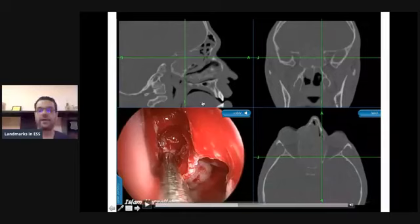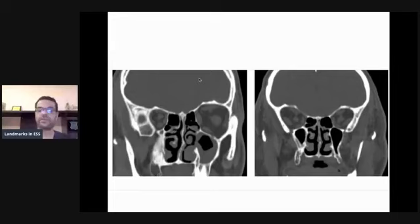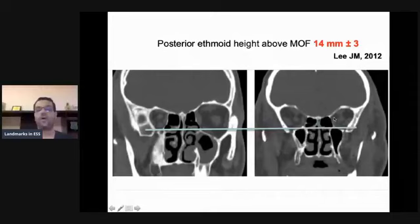Now, as I mentioned in the beginning, the question is how far the posterior ethmoid roof is going to be from the medial orbital floor. This is something that you need to review in the CT scan preoperatively. There are studies that looked into that, and from the collection of studies, you will see that the average is around 14 millimeters. You see this distance is maybe 16 millimeters in this case. And you have a standard deviation of 3 millimeters.